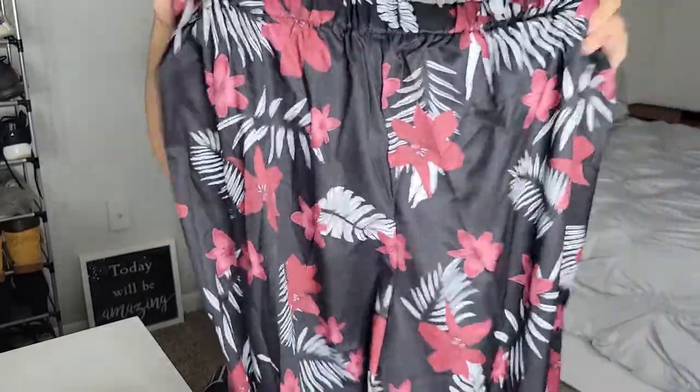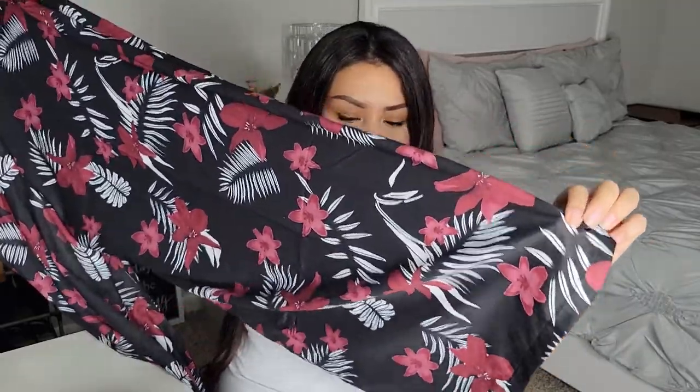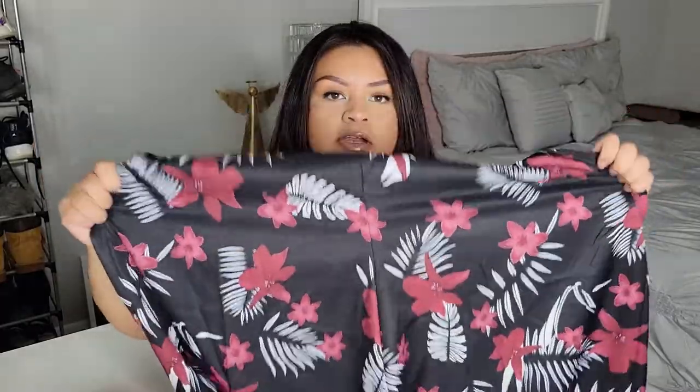So yeah, and here are the bottoms. This is in a size 2XL. Wow, these are actually pretty long. Ooh, I love the bottom. They're super, super wide. The waistband is pretty stretchy. The pants themselves are not stretchy at all, but as you can see, they're pretty wide. Nice, and it's super fresh. It's that thin material, but they're not see-through. This is the inside. So let's go ahead and try this on.